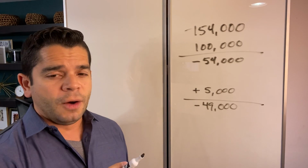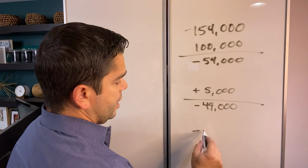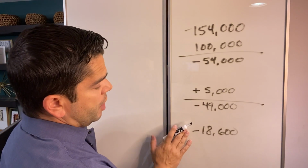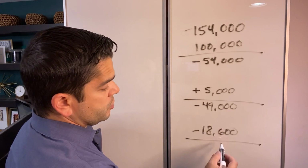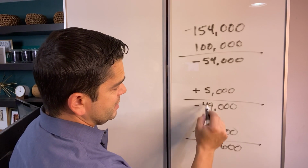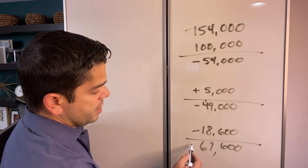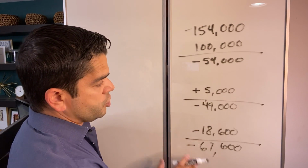$49,000. Now, let's say that I'm going to add another negative number, 18,600. When we add two negative numbers, the answer is going to be larger. So we do this, we bring the 600 down, 9 and 8, 17, carry the 1, 4, and 5, and 6, takes us to 67,600 negative. So again, adding two negative numbers gives us a larger negative number.